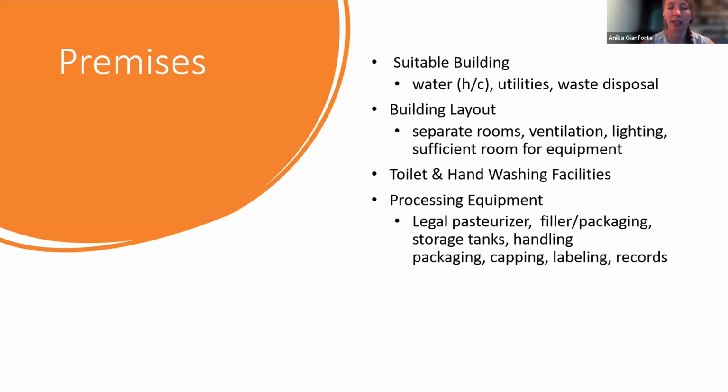You need to have a toilet and hand washing facility associated with your food facility. So you're going to want that to be part of the building. You need to have some form of bathroom. And then you also can't have the bathroom immediately open into the processing area. There needs to be some sort of break.